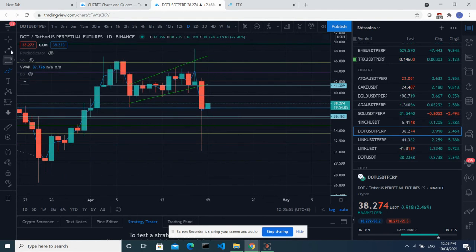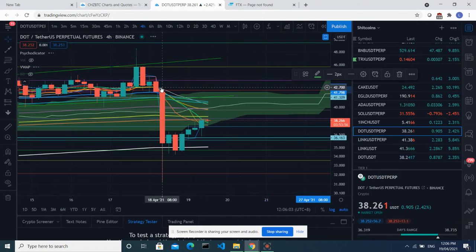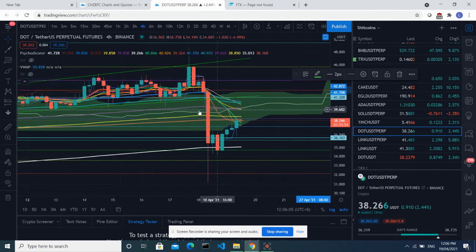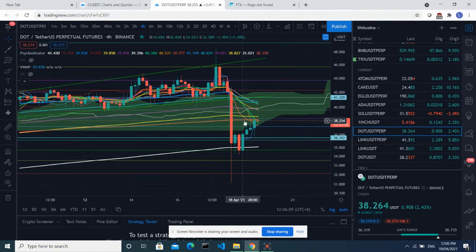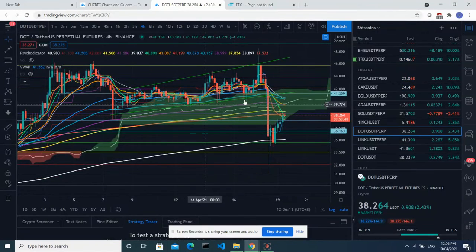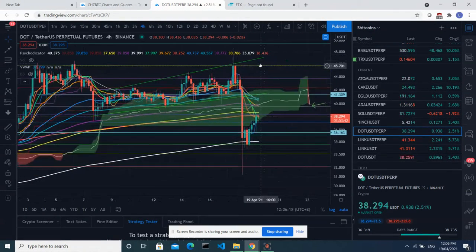Yeah, I might exit some around $40. Maybe around the 4R21 as well. Yeah, we're almost there. So maybe on the midline of the cloud, I might just exit my DOT position at a small loss actually, but it's not a career-ending one.